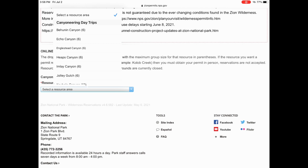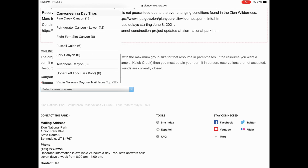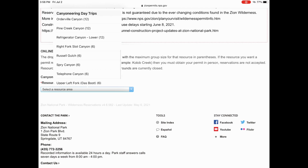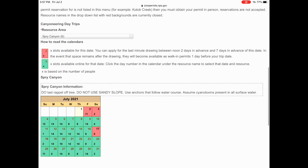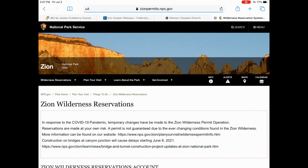Right away, it'll tell you how many permits are available. Most of these are the popular or the classic climbs in Zion National Park. I'm going to go ahead and select Spry. This is one of my favorites. As you scroll down, you'll notice the upcoming calendars. The green will tell you how many permits are left for you to make a reservation for. The red just basically indicates that they're already taken for that week or that day. Then you just click on your desired day and sign on up, and that's how you get your permit.